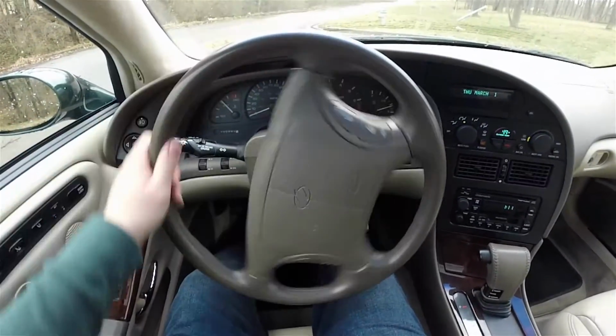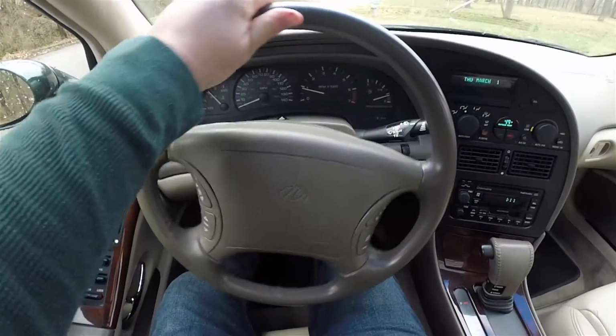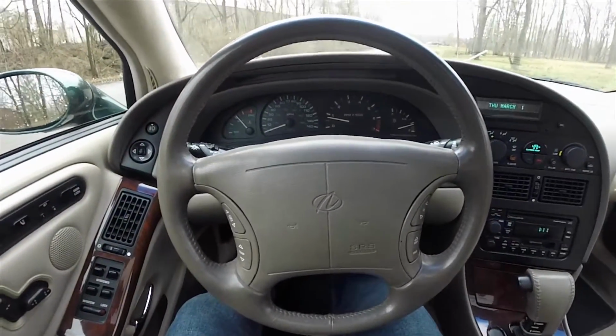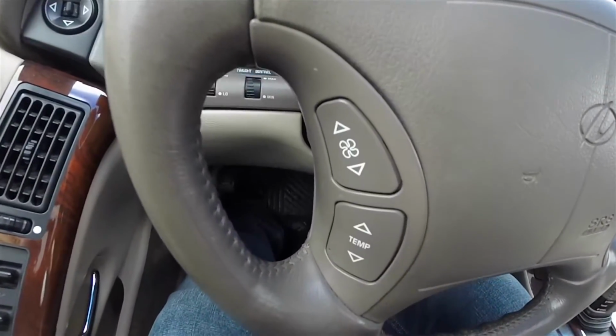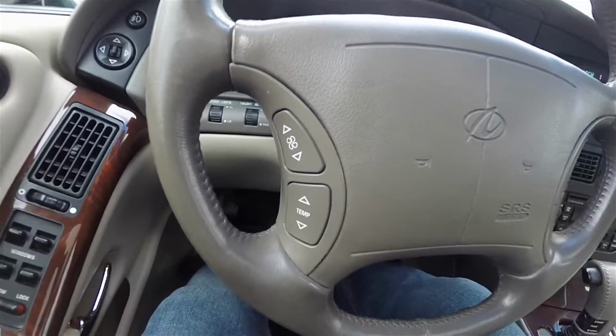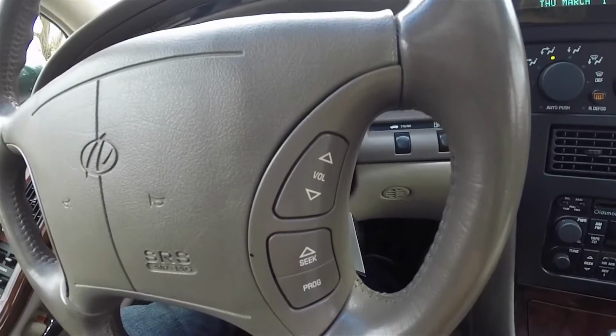Alright, let's pan through the interior and show a little more details. As one would expect, nice fluid, power-sensitive steering. Leather-wrapped steering wheel as stated before. And you do have climate controls for temperature and fan speed. And on the right hand side, you have your audio controls.